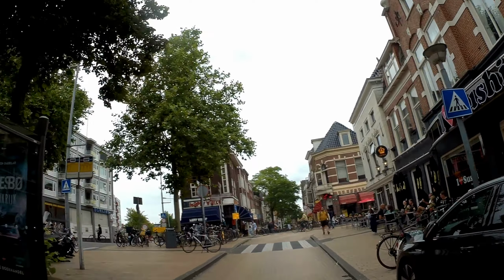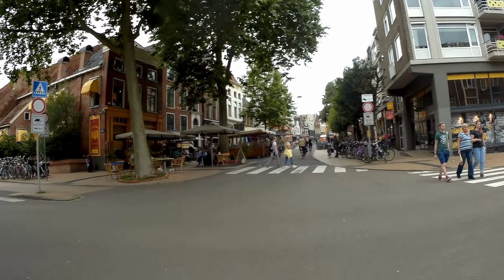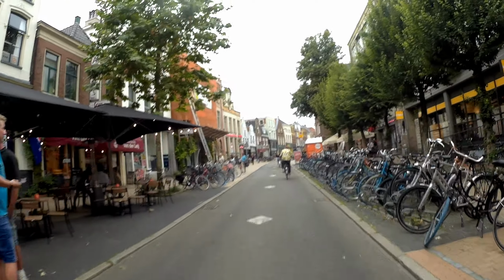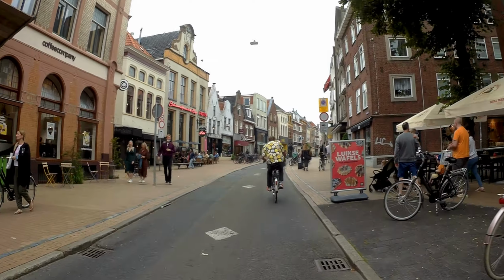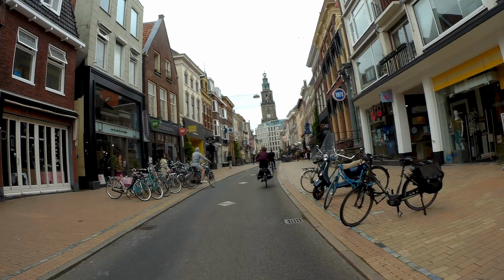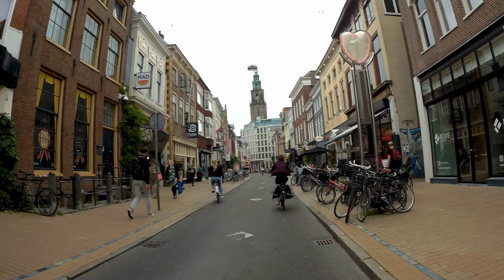Let's take a turn to the left here. This is a one-way street, so only traffic can go the same direction as I'm going. I already saw the first bike rider going the wrong way. And normally you always meet one or two people who decided it's a good idea to drive towards the direction where the city buses are coming from.